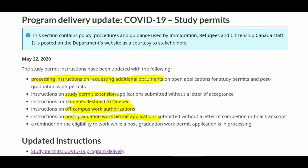Today we are looking at new updates about Canada study visa. So as you can see on the screen, we have these updates. I'll read everything line by line so that you can understand each and everything in detail.